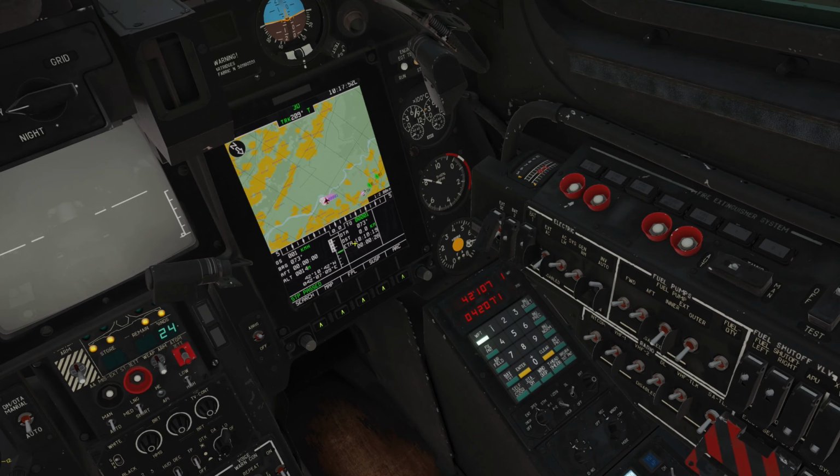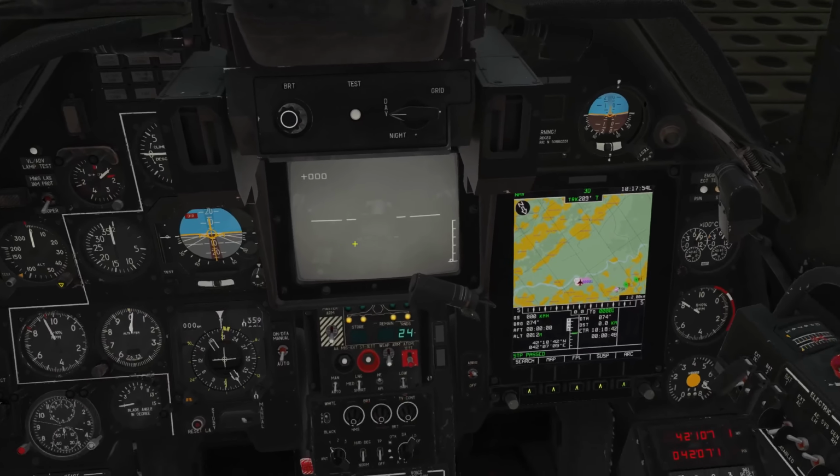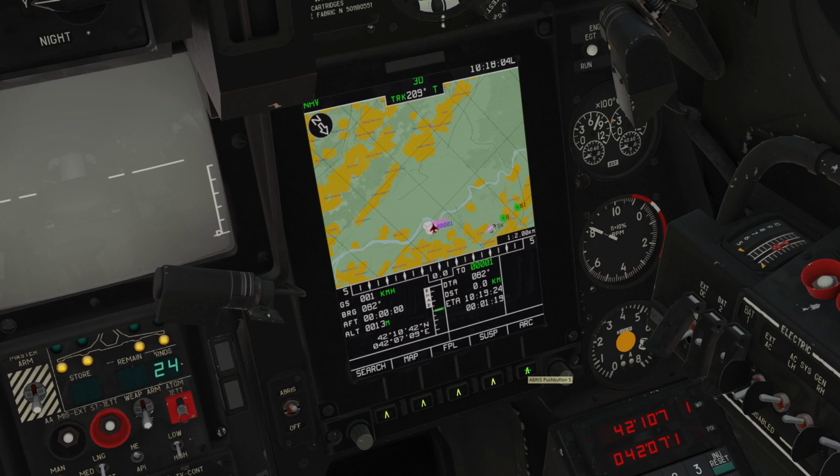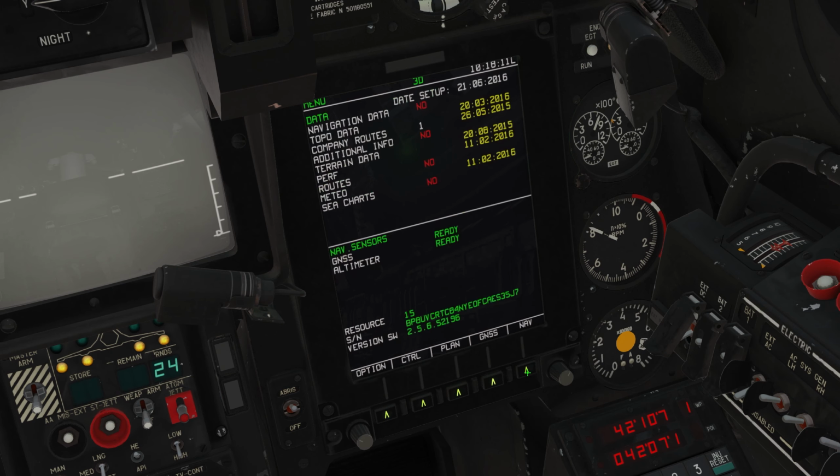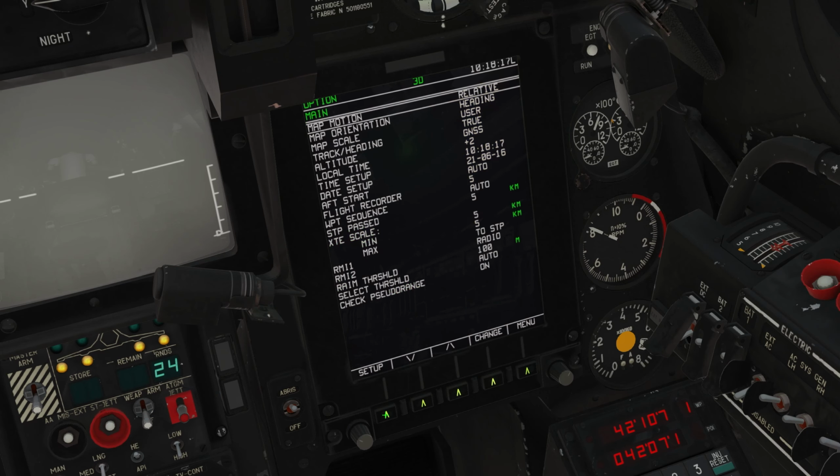Get back to the cockpit. Let's just focus on the ABRIS here. ABRIS, quick rundown. First things first, this far right button, the number 5 button, switches between the different modes. We want to get to the options menu. Go to option, setup. So pressing button 1, we want to take the knob, go down to units, button 1.